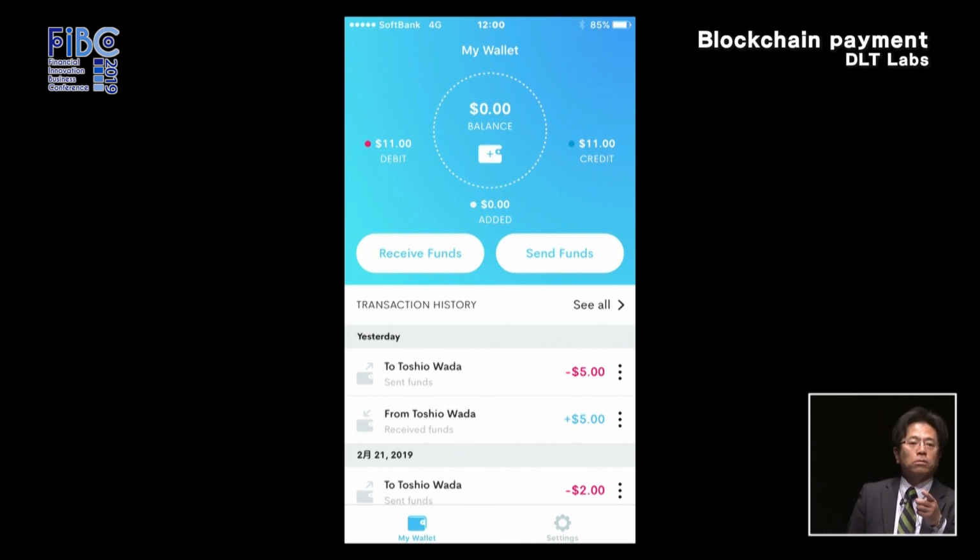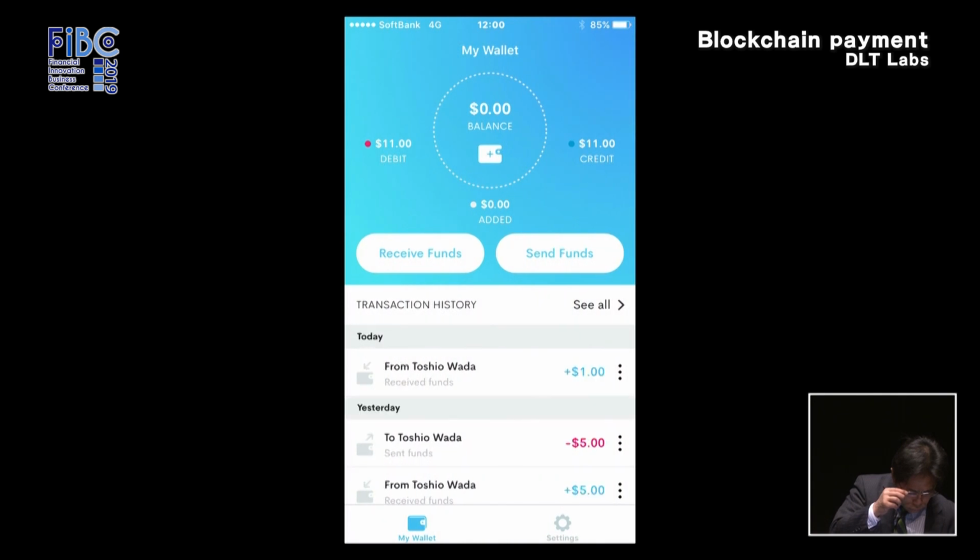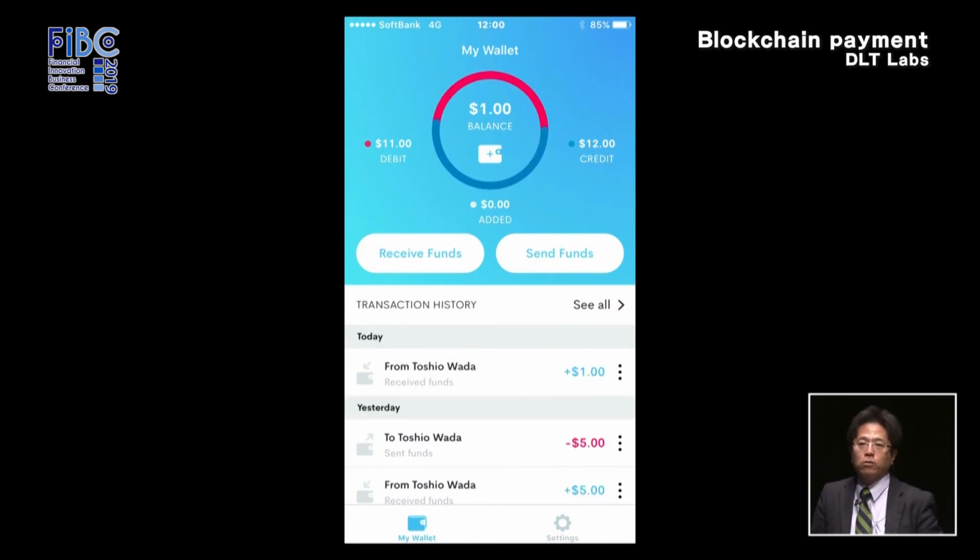Did you send it? Okay, did I get it? Oh yeah, I got it. He doesn't send me a lot of money, just $1. This is also Canadian dollars. But basically it's very easy to do. So that's one of our products.